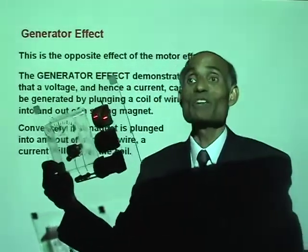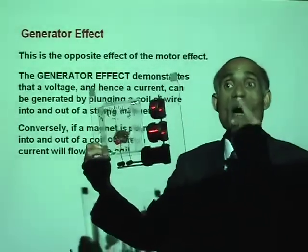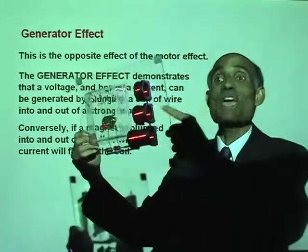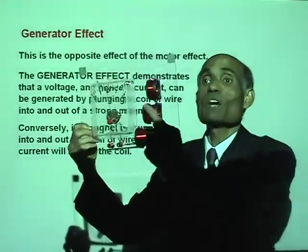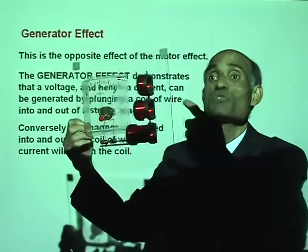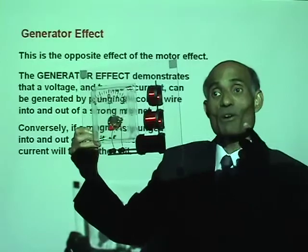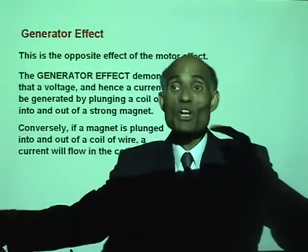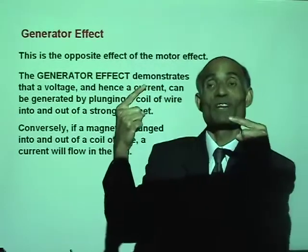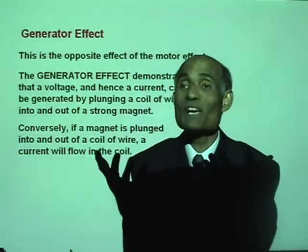What that means is, depending on the direction of motion, the direction of current will change. When I bring the magnet closer, if the current is from A to B, when I take the magnet away, the current is from B to A. You see, the direction of the current changes. Such a current is called an alternating current.